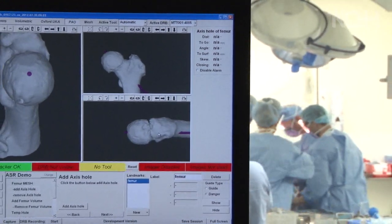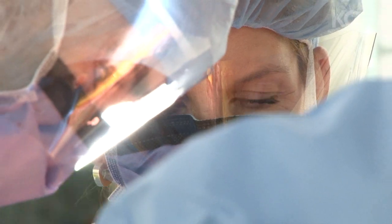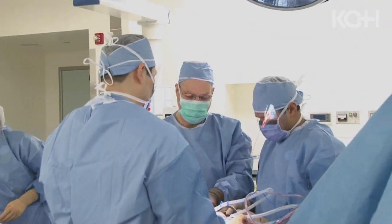We run between 3 and 5 orthopedic rooms every day, Monday to Friday. And we have elective rooms on the weekend as well.